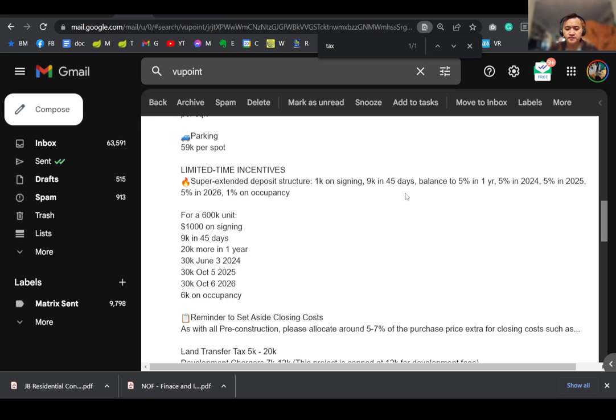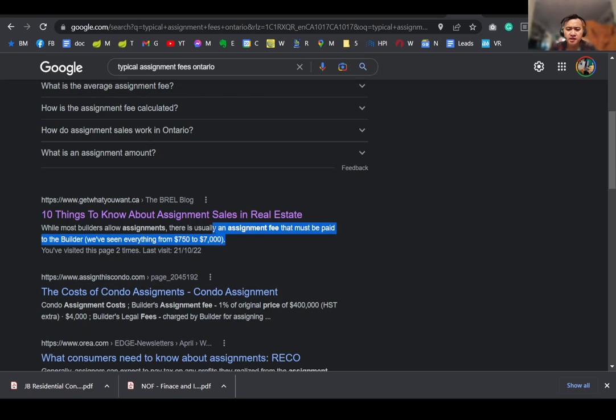Assignment fees differ. In terms of the assignment fee you can expect, it's typically 750 to 7,000. You just have to look at the project that's being built and their policy. And assignment, you can look this up, but basically it's the right to purchase. So sometimes you can make money on this, actually most of the time, because say in 2 years you don't want to make the deposits anymore, or even right before closing you don't want to close, or you cannot close because your mortgage has issues. You can assign it, pay this fee, and you might be able to make a profit if the property is worth more in the future, which is usually the case from historic data.